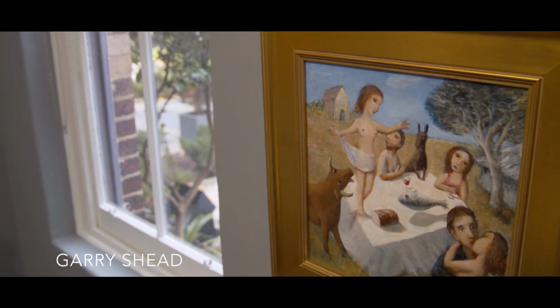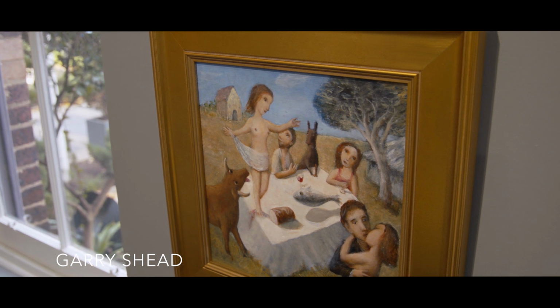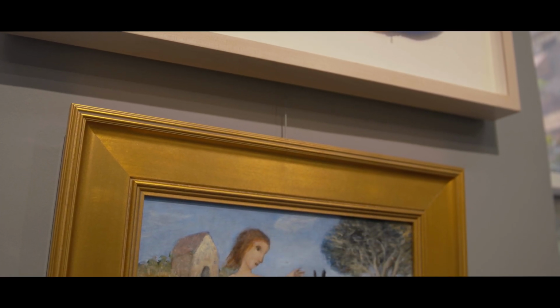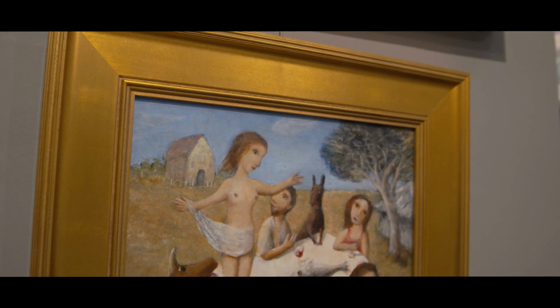One of the key pieces in the auction is by Gary Sheed, who is considered probably one of Australia's leading figurative artists. When he was young, he discovered the work of D.H. Lawrence, who he repeatedly draws upon throughout his paintings. Those works are now known as the D.H. Lawrence series, which continues to this day. His paintings are not considered a direct visual representation of the novels, but rather his own interpretation.